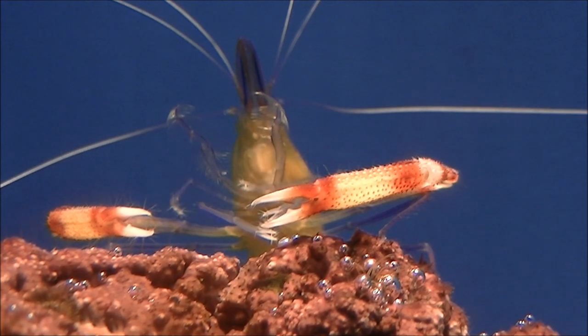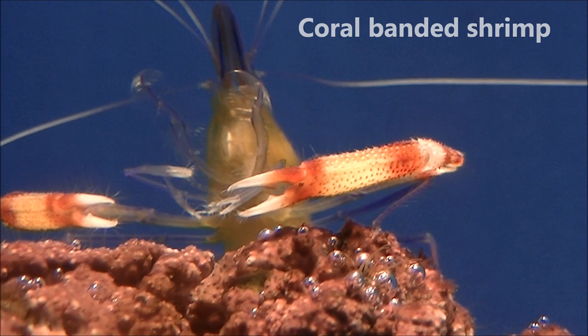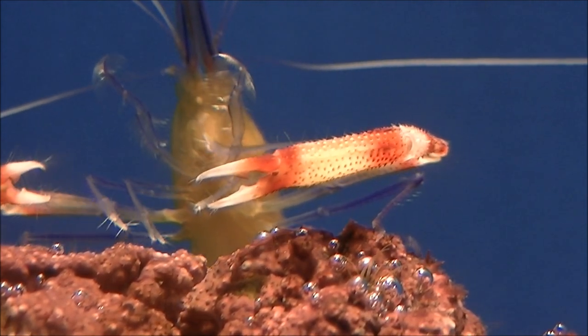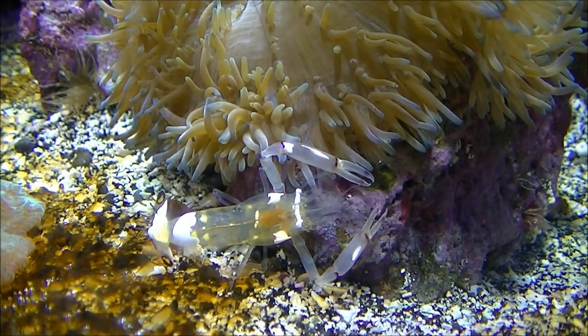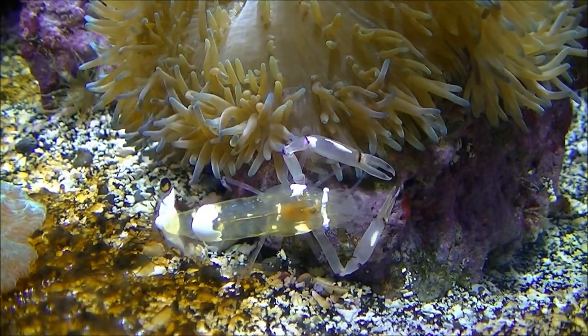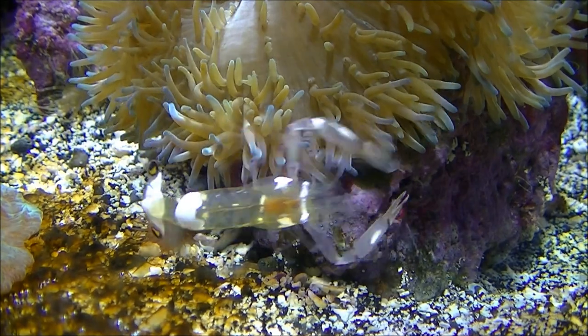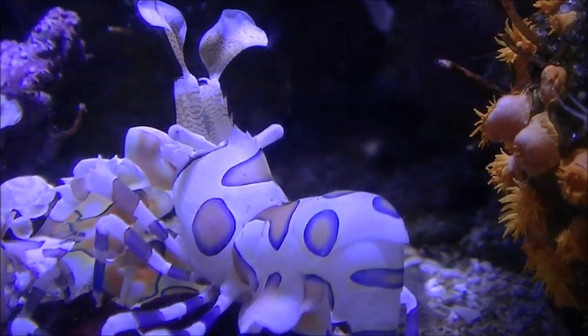Shrimp are busy creatures, always looking for food. It seems that they effectively use all of their legs. Imagine if humans had an extra pair. White spot anemone shrimp always stay close to its favorite anemone. The shrimp covers its body in mucus secreted by the anemone. It helps with protection against stinging tentacles, but not during the period when the shrimp molts.